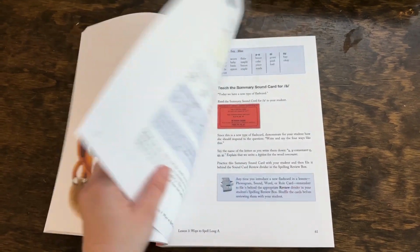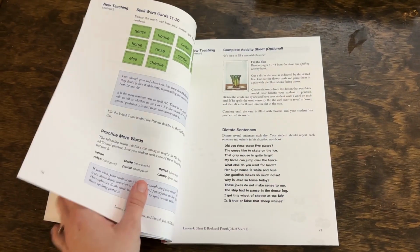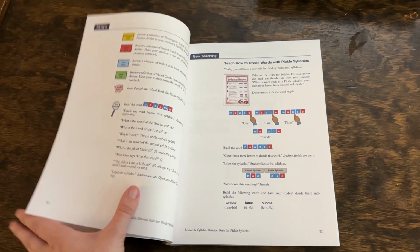But as you can see, we're not really tied to making sure that we finish a curriculum in a specific year, because I really know that it requires a lot of flexibility.